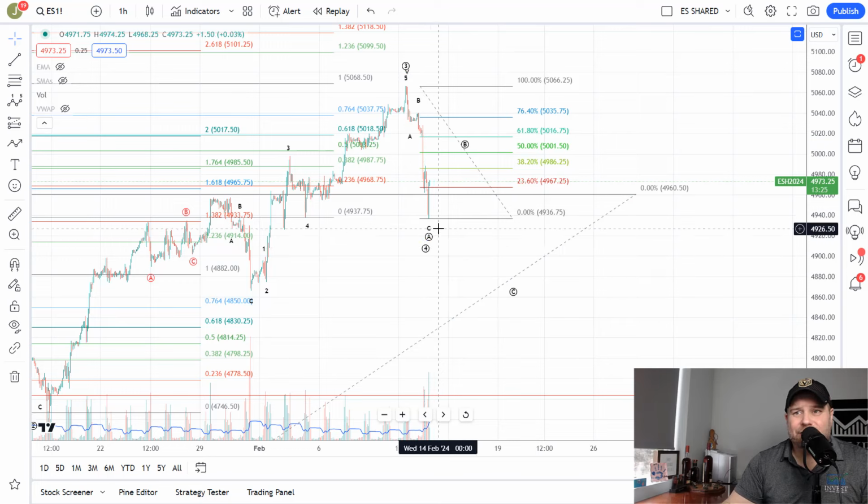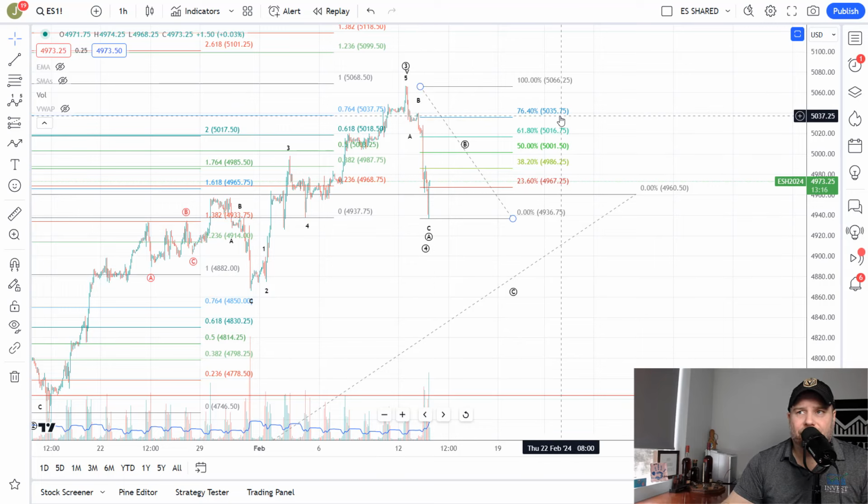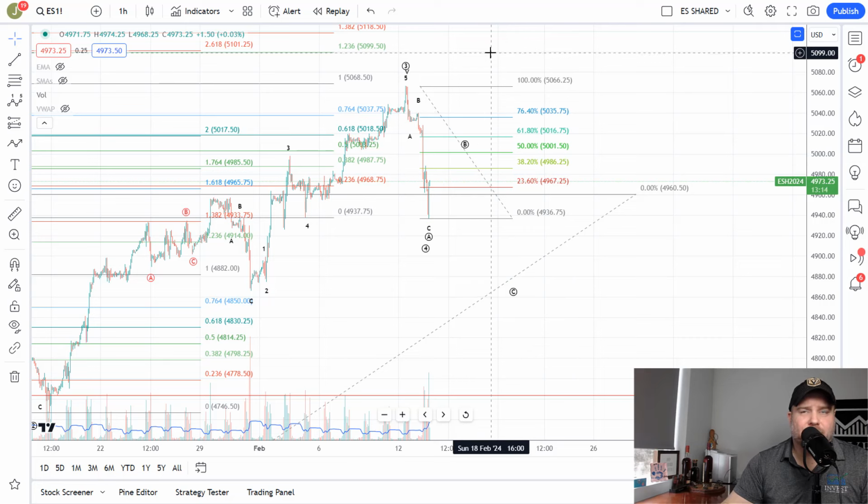A break of yesterday's low tells us that we're very likely headed directly down to test these lows down here at the 48.70, 60 area. And a break of 50.35 tells us we're more likely going directly higher to new all-time highs toward the 5,200 or so area, in which case we could see a blow-off top type situation, but we'll have to cross that bridge when we get to it.